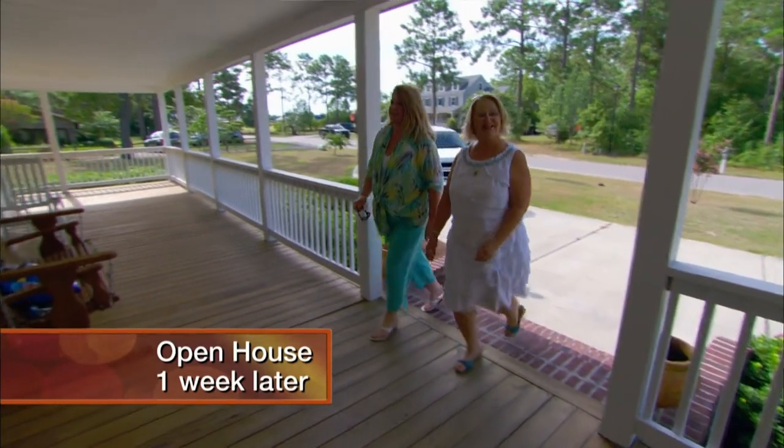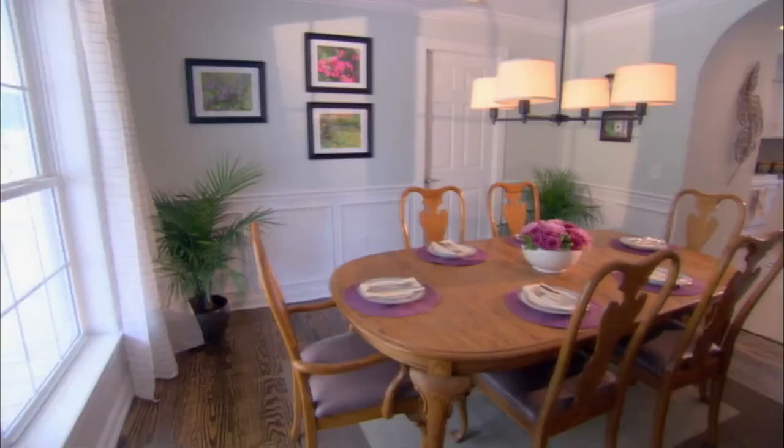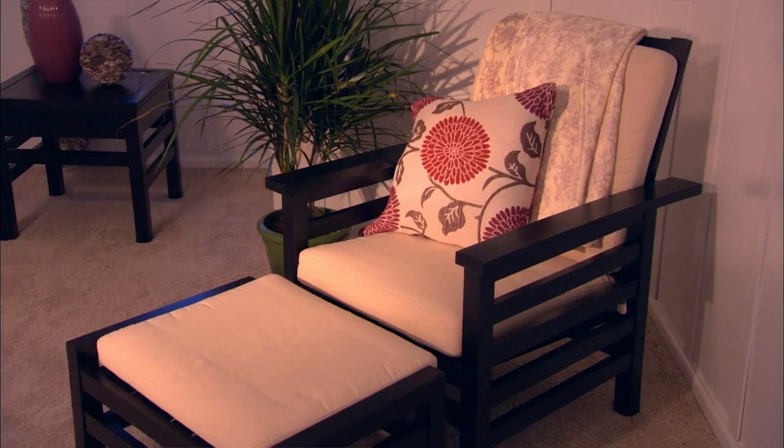Sounds good. And potential buyers are loving it. It is wonderful. Completely different house. The dining room just really pops. It is so fresh and inviting. I love the lighter colors. Love the wainscoting. Love the seating area upstairs. Love that new bathroom. Can't believe it's the same one.